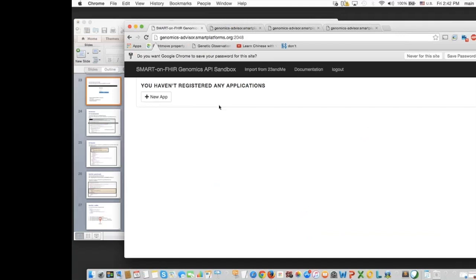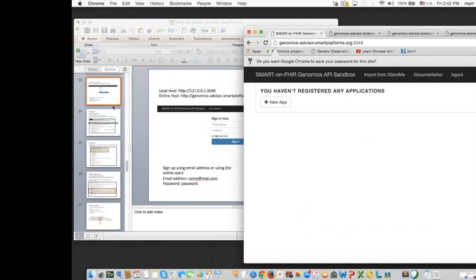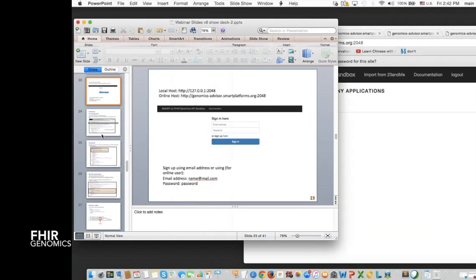That means you're logged in, and you'll have access to, in this case, the SMART FHIR Genomics API sandbox, because it also enables you to do apps and so forth and import data. But for the purposes of what we're going to do, once you log in there, you're basically all set. So we're then ready to go to the next slide.